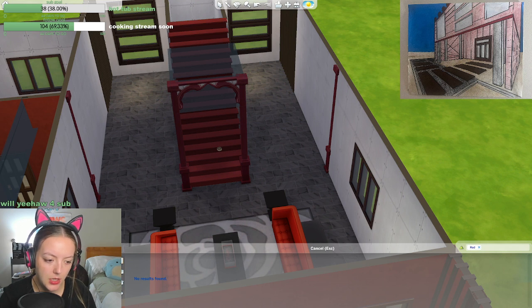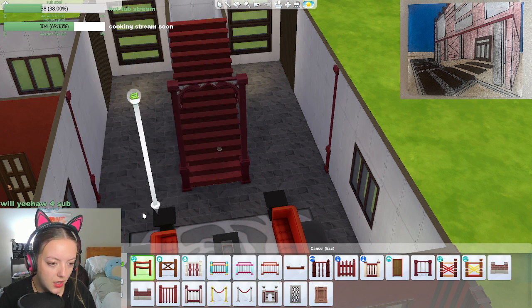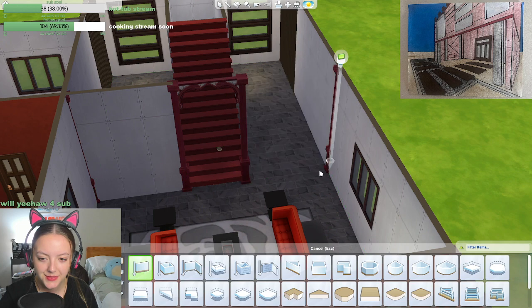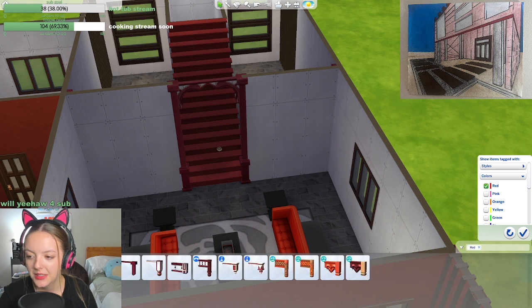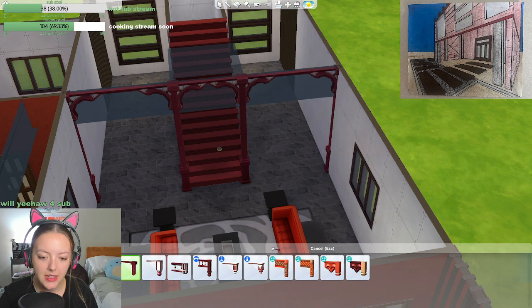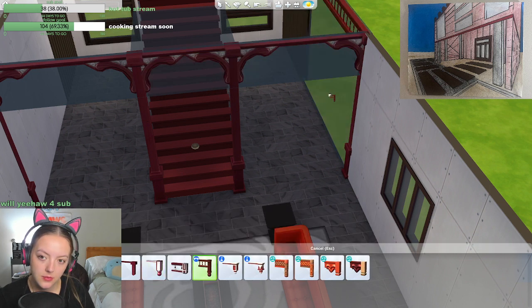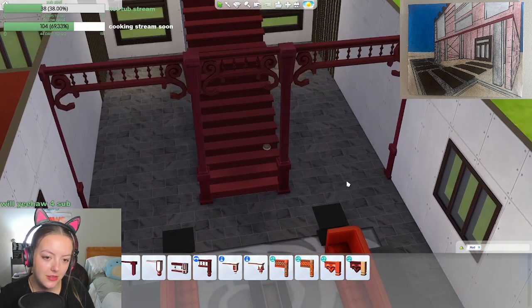Help me. Help. What? That's what's wrong. I figured it out. Let's go back to red, please. Thank you. Is that, like, too not modern? I kind of like this one better, because at least it's all red. Okay, we'll do that one.